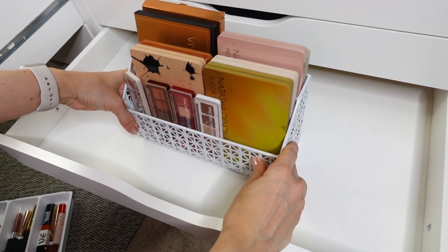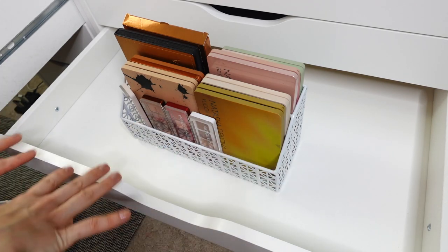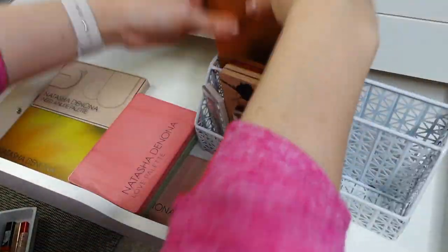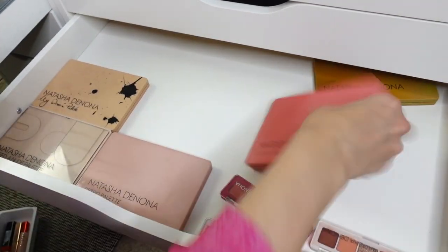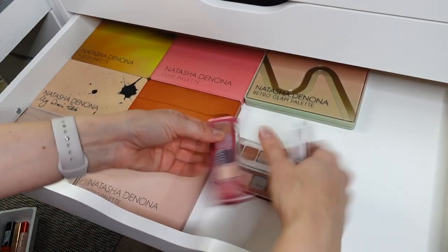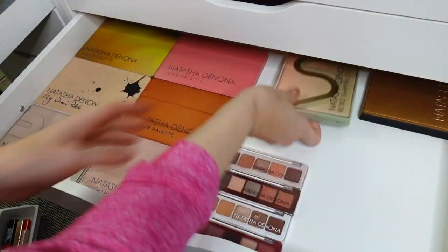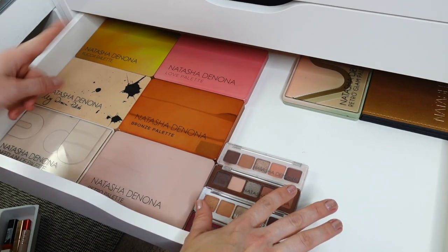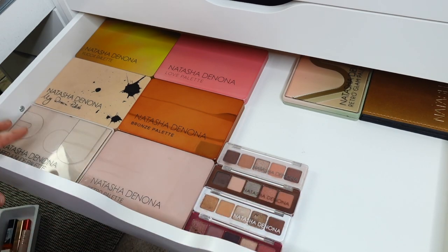Then I have this whole entire storage that used to stand behind me in my filming area. I want to take all my Natasha Denona palettes also here close by me so I can see them. So these are the palettes that were sitting here in the storage, and I definitely have more Natasha Denona mini palettes floating around, so I will eventually bring them all here, but I think I will just dedicate this to Natasha Denona.